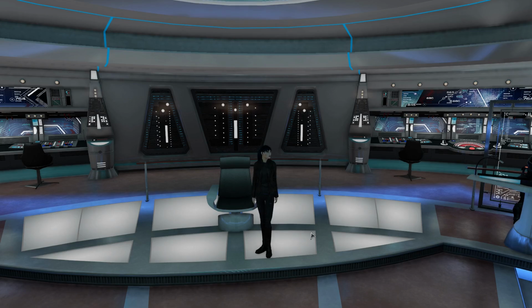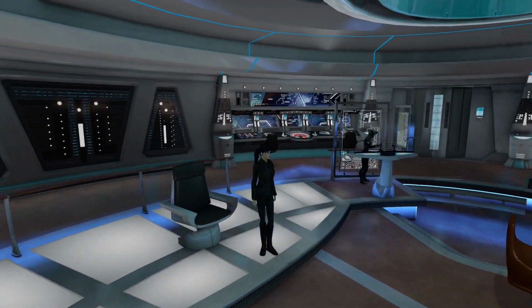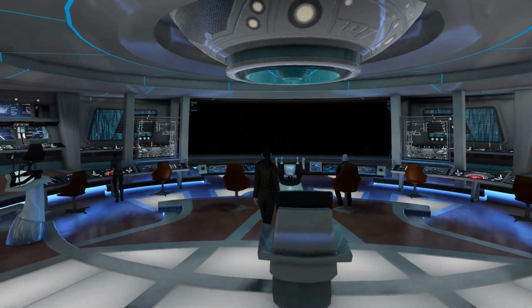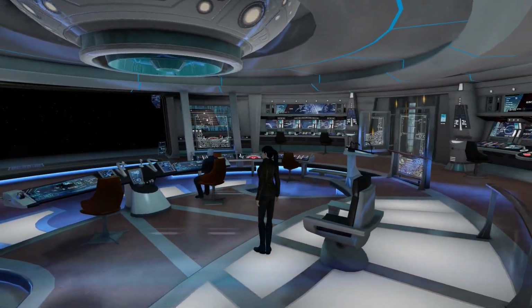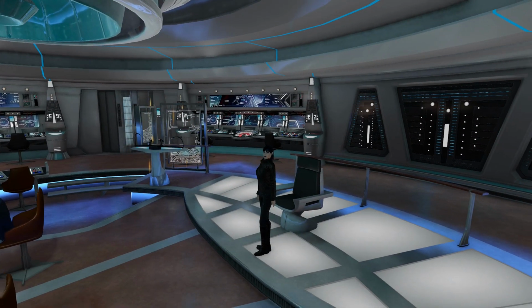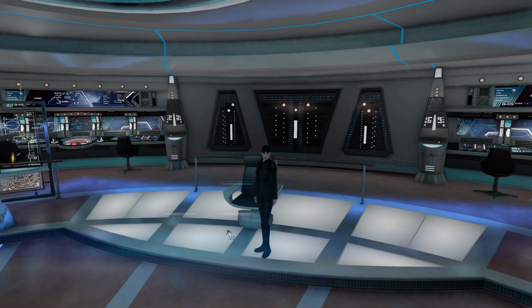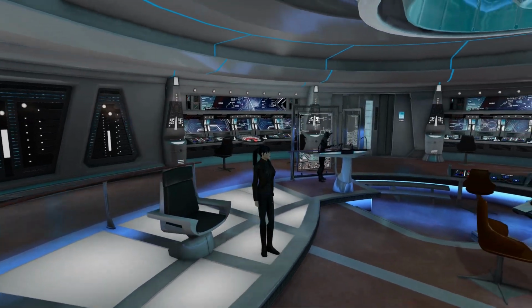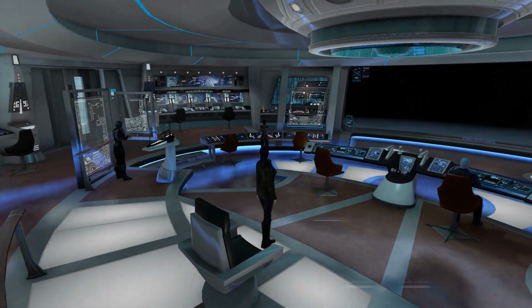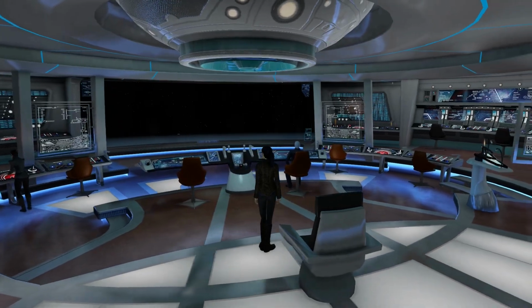And carrying on with our Kelvin timeline theme, today we will be reviewing the Kelvin timeline Heavy Command Cruiser T6. And as with all the Kelvin timeline bridges, isn't this extraordinary? Absolutely brilliant, isn't it? If only all the bridges on Star Trek Online ships looked like this. Or not exactly like this, but you know, in their own individual way. Splendid, isn't it?